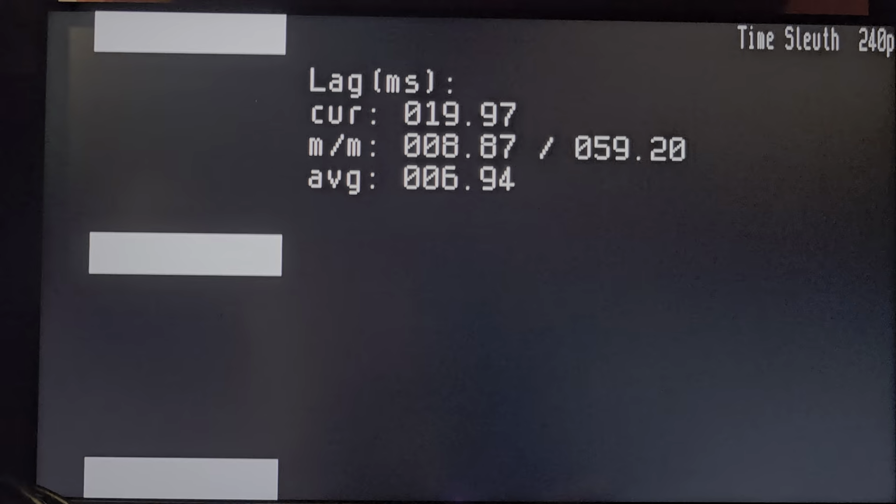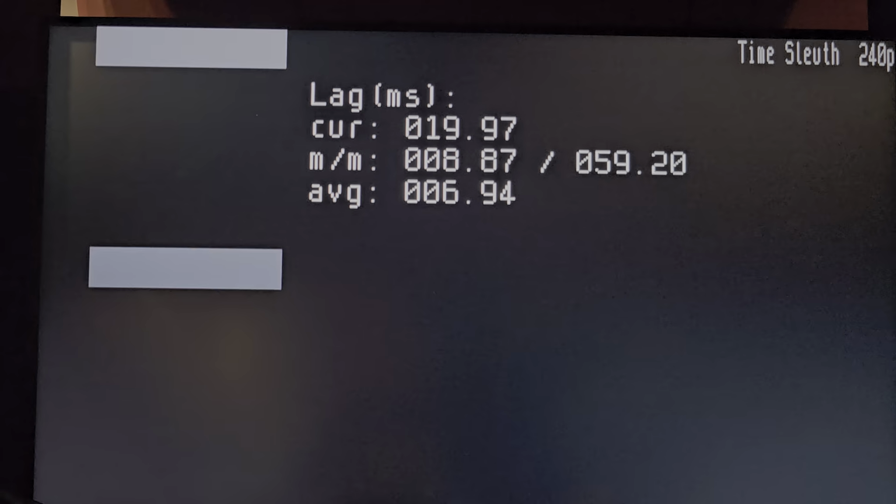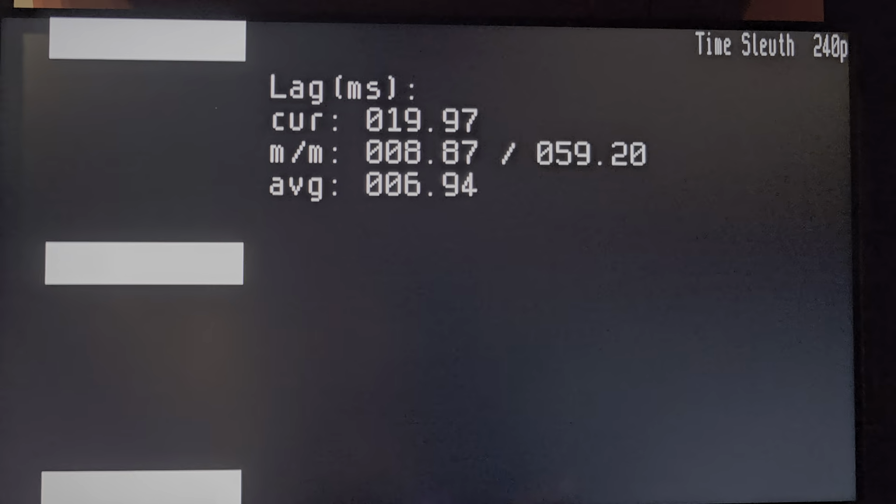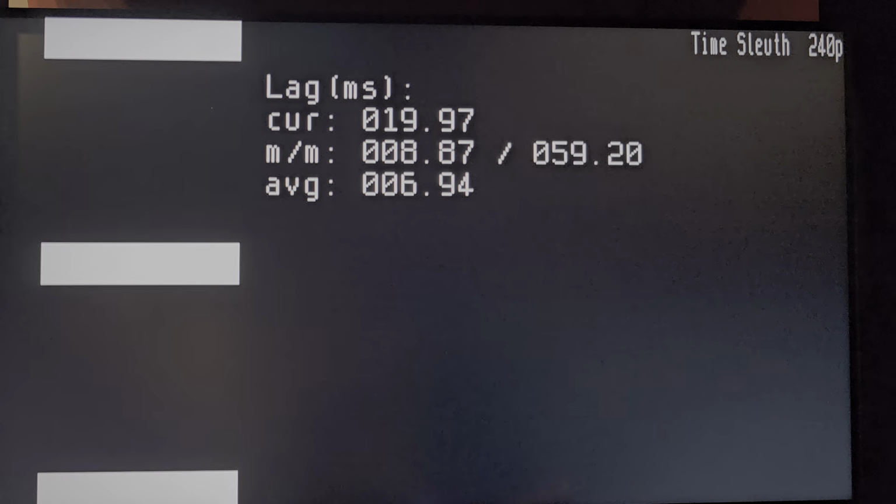So as you can see, this is an actual really, really fast panel. It is IPS. Its response time is supposed to be that of a fast IPS. I don't think it's as fast as the fastest IPSs out there, but this is faster than my VA. Compared to the OLEDs that I have around the house, it's not even close.